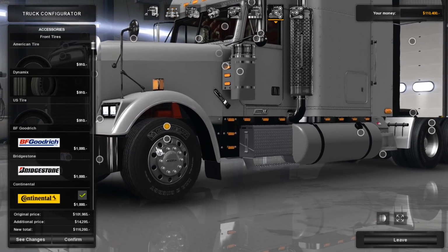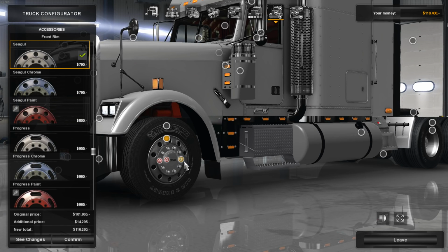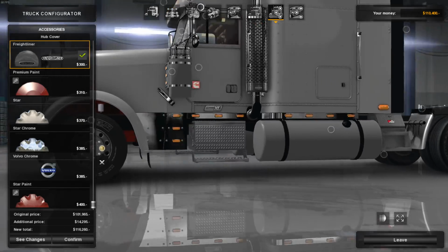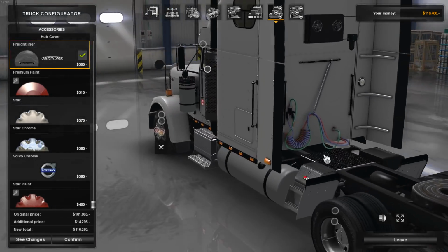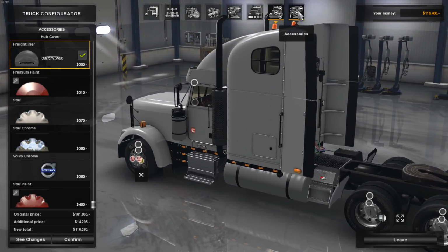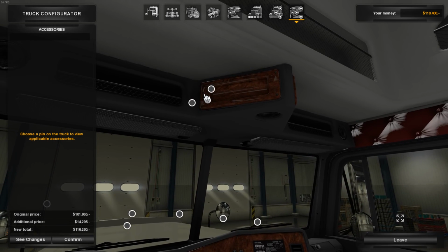As for wheels, the truck doesn't add any extra wheels, but it does add a new hub cover with the Freightliner logo in the front and also in the back. So that's pretty cool as well. And now let's go for the interior. Interior, we got a couple of things that we can add here.